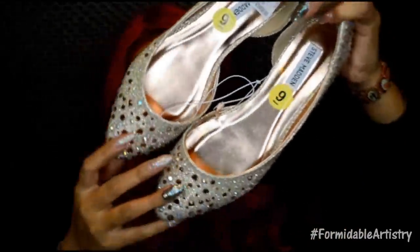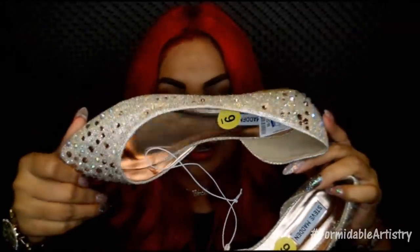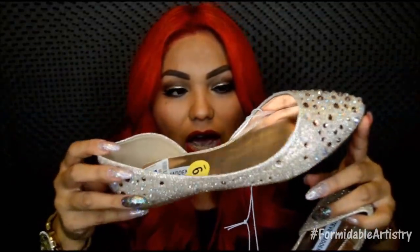Are you ready? I don't need shoes, you guys. Like, I don't, but I am buying shoes. I couldn't resist. Aren't they so cute? They are from Steve Madden, also $22.99. I am a size 9, so I got some big old patonas on me, but aren't these adorable? They're super glittery. I'm just in love. I saw them, I was like, you are mine. You're coming home with me.